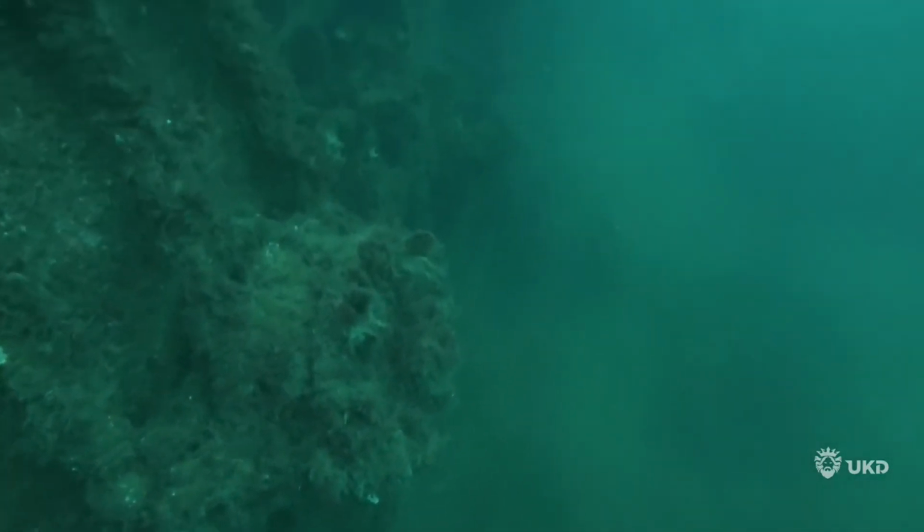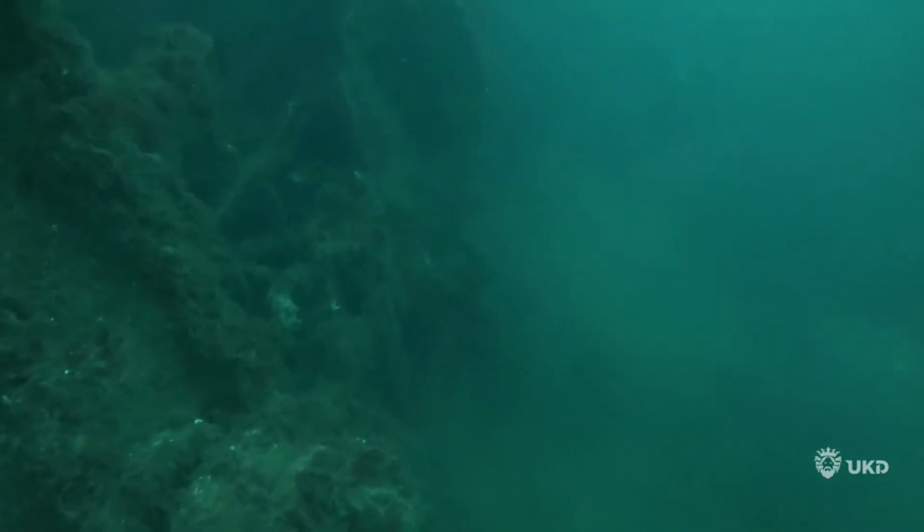So here's the capstan, and in a minute we'll stick his head through the deck and we'll go and have a look at the mechanism.